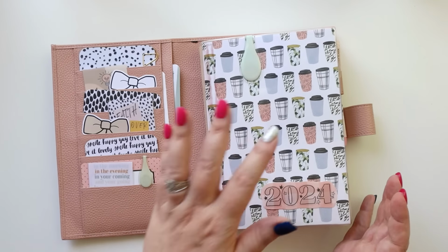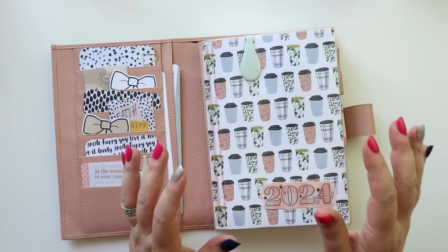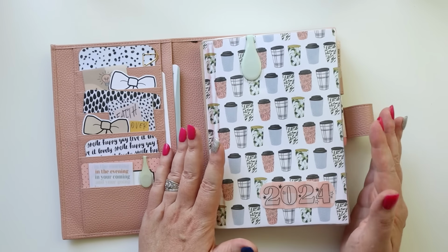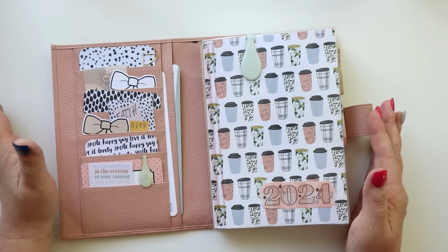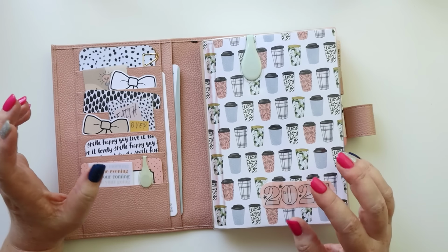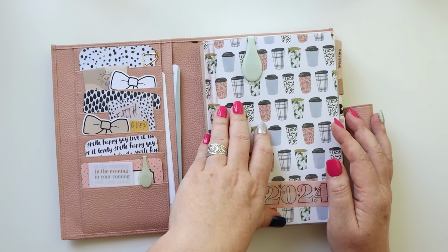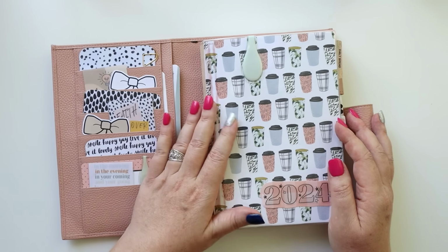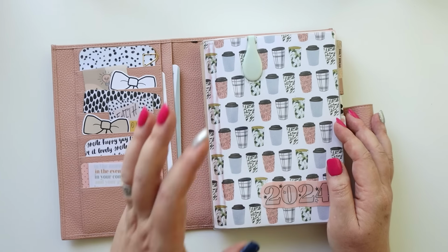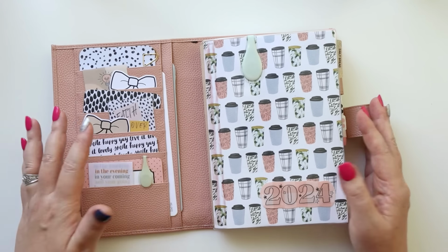This is a full year A5 Hobonichi Cousin. I was hoping that this journal would work for this purpose. I had no idea that it would work so well, and I'm loving it. It's just been so wonderful. So I am definitely going to continue using this for the rest of the year. I am definitely going to use this next year. I'm going to get another one to be able to use it next year. This is just a system that is working really, really well for me.